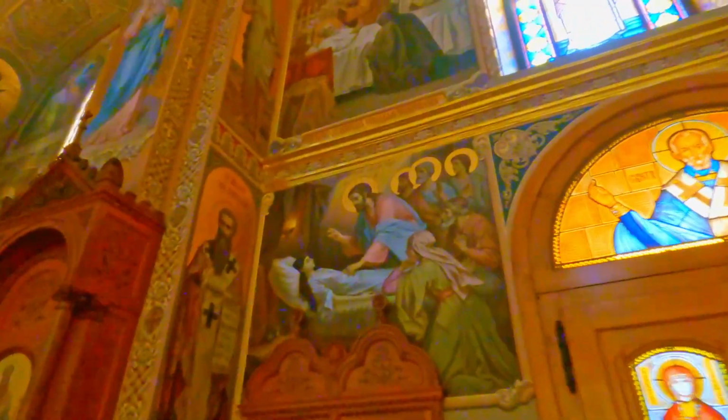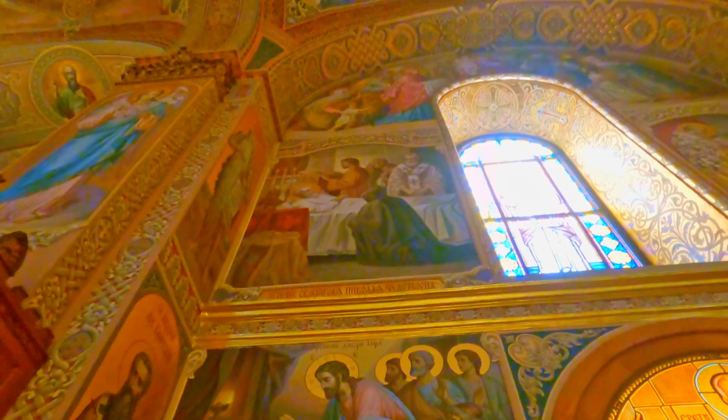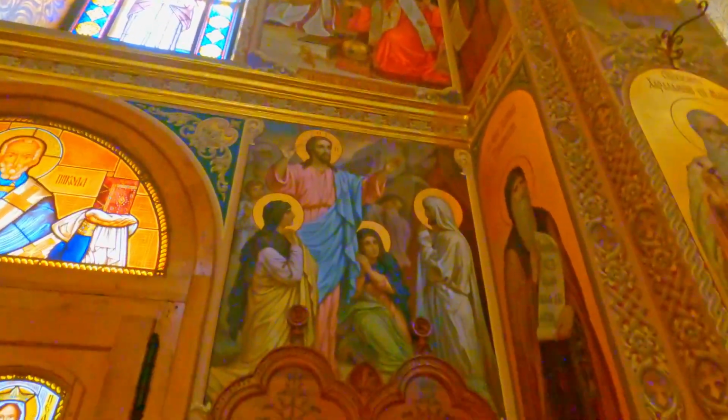So here we see Christ raising the Roman centurion's daughter from the dead. There's another painting of Christ raising Lazarus and healing various people and teaching the children. It's really, really cool and it feels pretty unique.